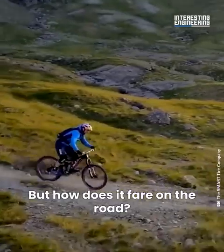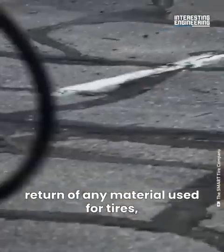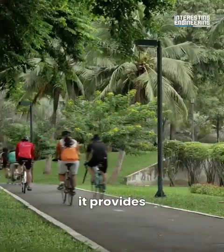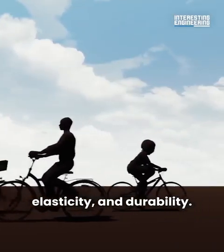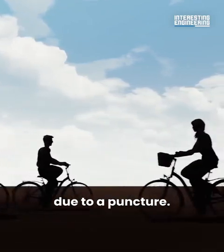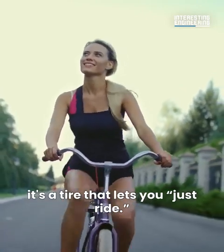But how does it fare on the road? The Smart Tire Company claims that nitinol offers the highest energy return of any material used for tires, leading to low rolling resistance. Furthermore, it provides impressive shock absorption, elasticity, and durability. Riders can expect zero flats, no need for air pressure checks, and no more being stranded due to a puncture. In essence, it's a tire that lets you just ride.